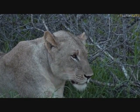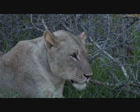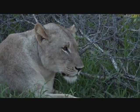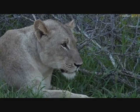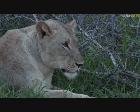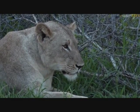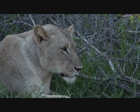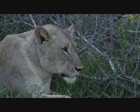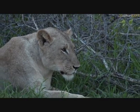Hello, Andy in Kentucky. You're wondering about the male hunting and whether he will help her. The male will help her. He's young. He's not yet a dominant male, which means that he's part of the pride still, and so absolutely he'll help. He's just at the right age. He's probably about 3 now, I think, and so he will be a huge asset in a hunt like this.